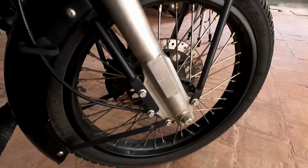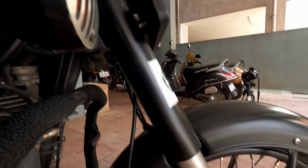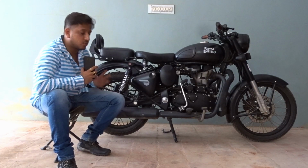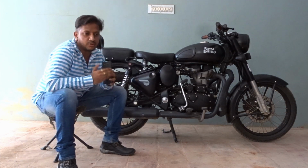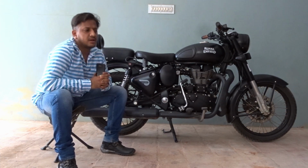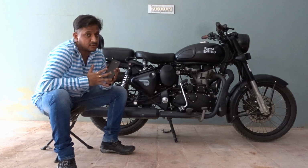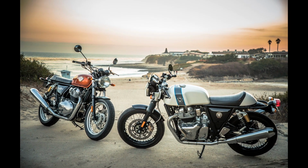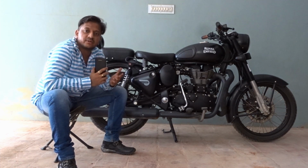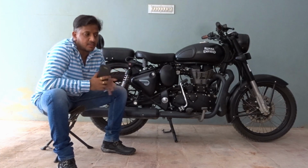Even though the tires of this bike are tubeless, there is still a tube inside where the air can leak through the spoke holes, which can be resolved and made into a tubeless version. The Interceptor and the GT650, the 650 twin engines of Royal Enfield, were also released with tubes and not tubeless. They've been saying for a couple of years now that it is going to be tubeless, and it still hasn't come up yet. 2.5 liters of engine oil.